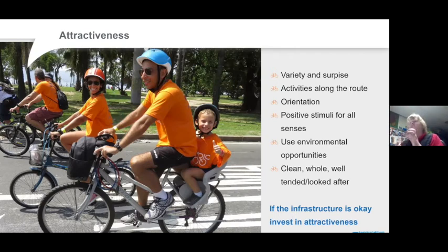And we also found out that if the infrastructure is okay, not very good, not a type A, but good enough, then you should invest in attractiveness. That will attract more people on the bicycle than when you try to make a better infrastructure and smoother and more direct and wider, etc. So attractiveness attracts a lot of people.